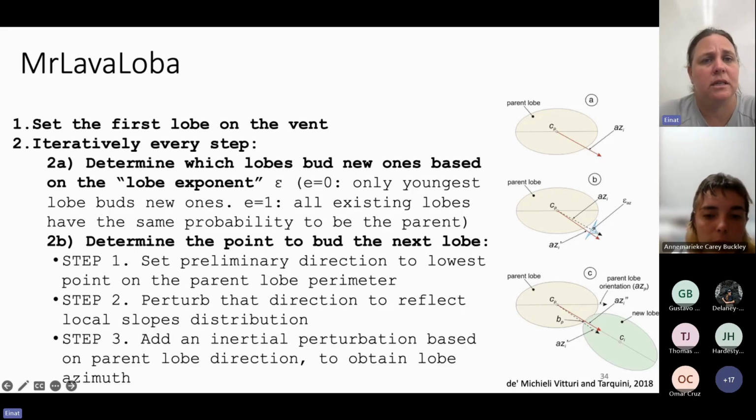This is based on a parameter called the lobe exponent. That tells you which lobes are going to sprout new ones. Is it only the youngest one or all the existing ones? It's a range from 0 to 1. And then there's the direction that this new lobe is going to take relative to its parent.